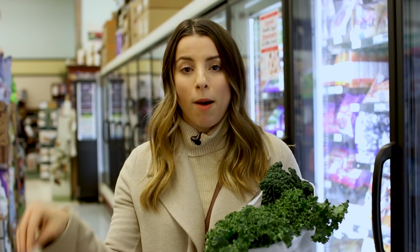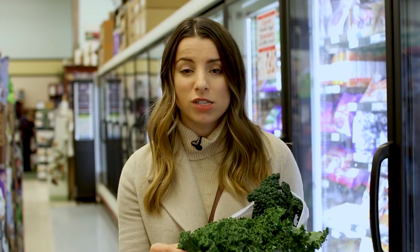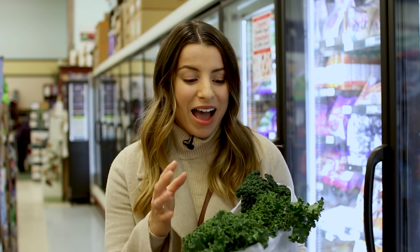Before they go bad, if you're not using them up right away, just pop them into a reusable bag or container and pop them in the freezer, and then they're ready to go. You can add them to soups, stews, smoothies. The only thing you really can't do with frozen greens is obviously make a salad because the texture is gonna be different, but don't let them go to waste because the freezer is there to save you money and make your produce last longer.